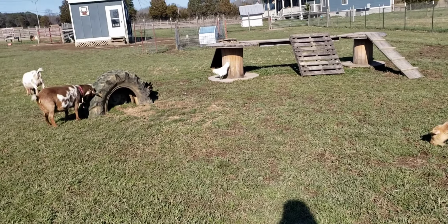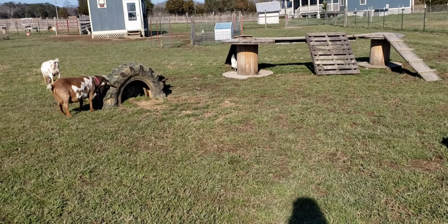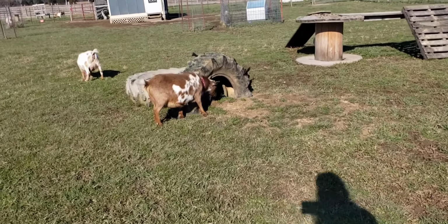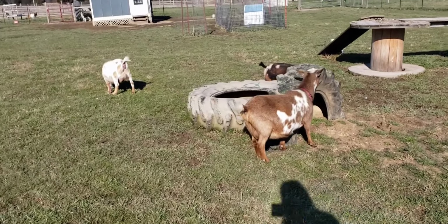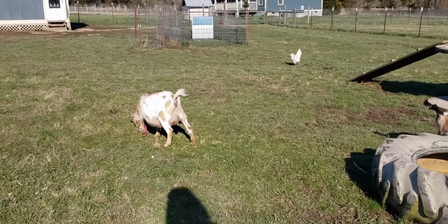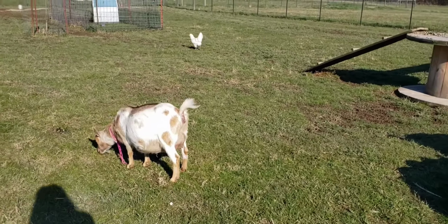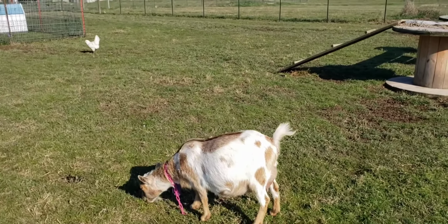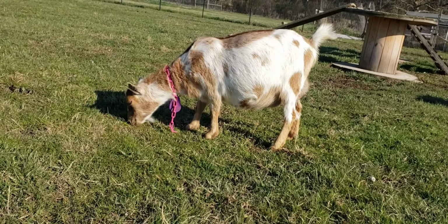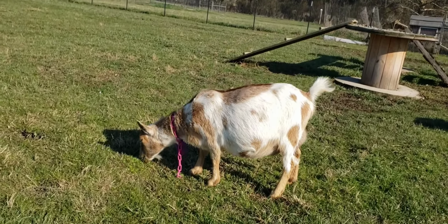So anyways, it's such a pretty day. We're really looking forward to warmer days, drier days, so it's not such a mud pit. It's really looking good. This is Lila. She did so good last year. She earned her milk star as well in butterfat and protein. I just really love everything about this girl.